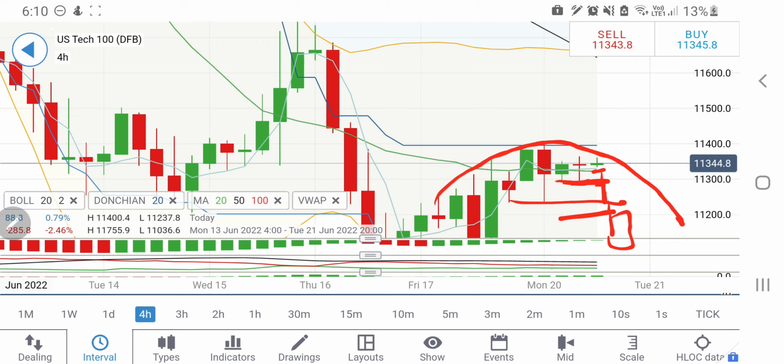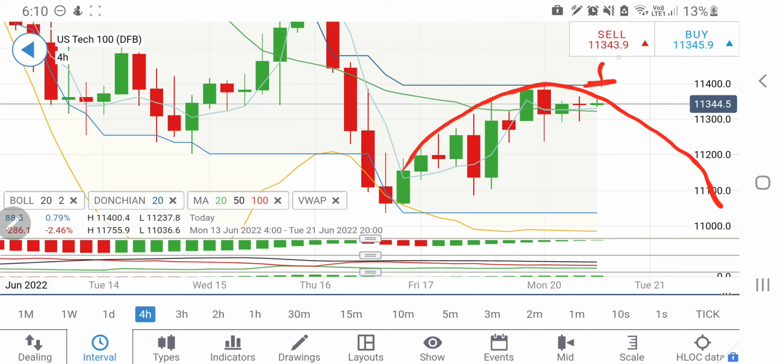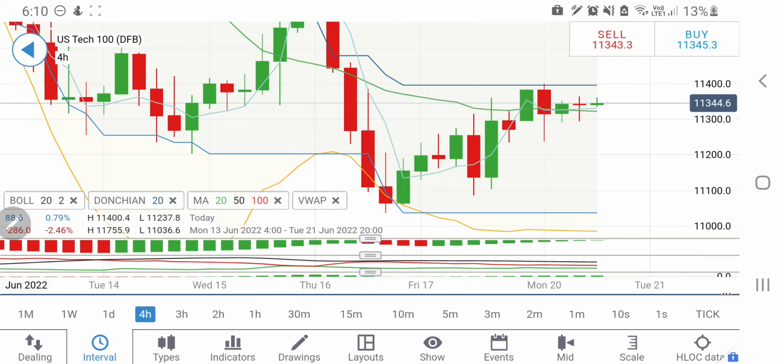If you look at the 4-hour charts, it is trying to give you a semicircle. Any breakout beyond 11380, yes, you can go long for 11400. Beyond that we may see a very strong rise there. Also, if you look at this, it is trying to give you higher lows. So any breakout below 11320, go short. That is also very clear there.